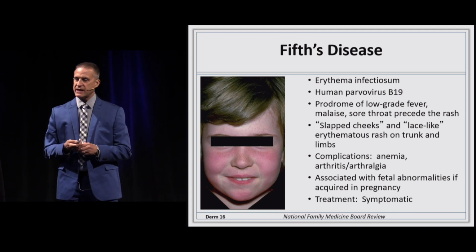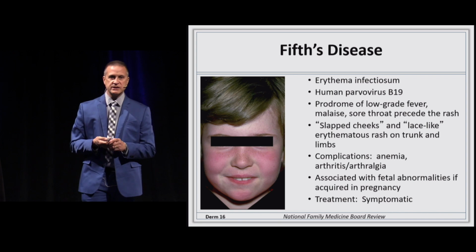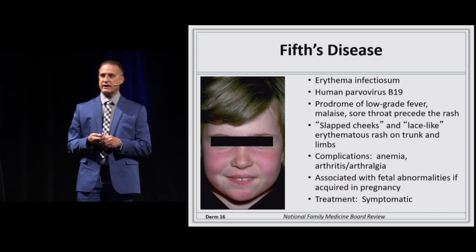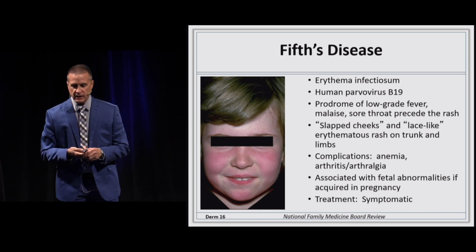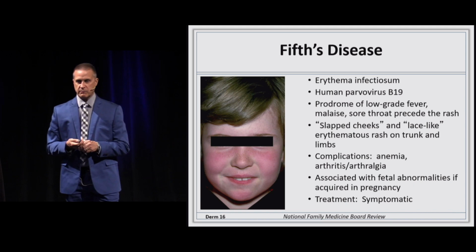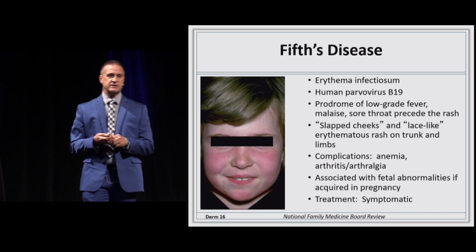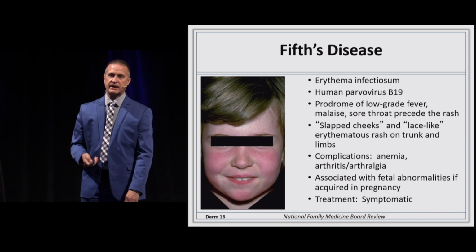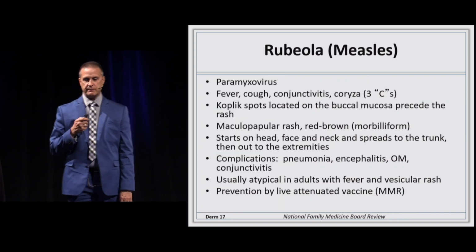The major complications are arthralgias and sometimes a post-infection anemia and even going into red cell aplasia. Often associated too with more problematic effects in those patients that are HIV positive. The treatment here is recognizing what it is, and it goes away with time.